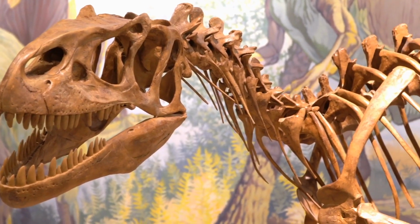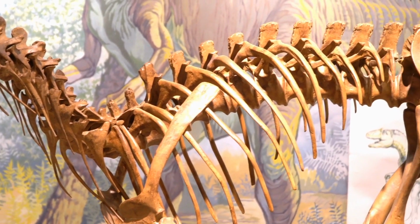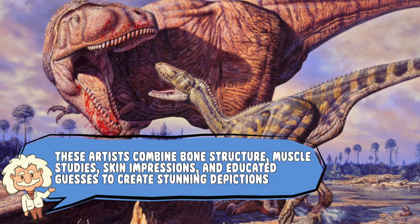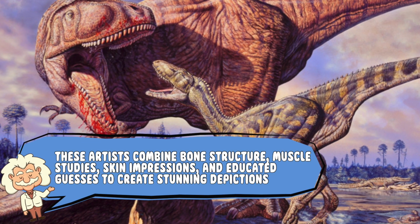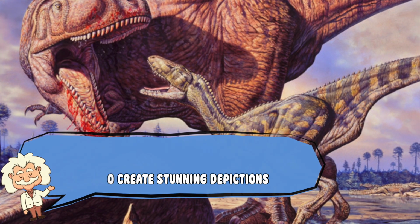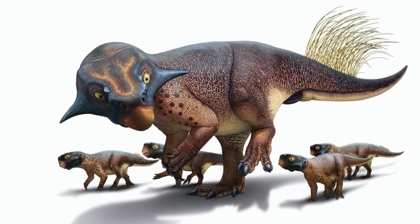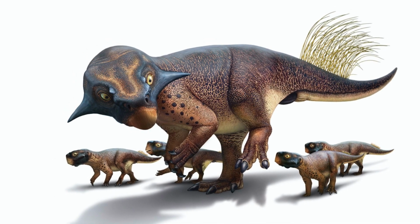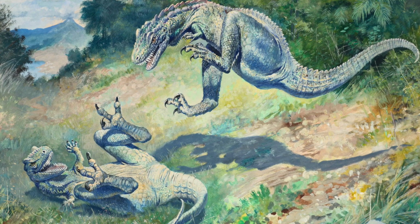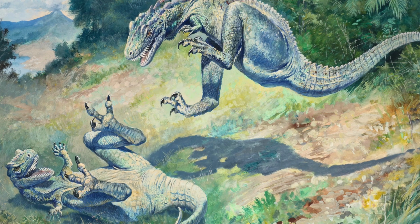Once all the scientific data is gathered, paleoartists step in to bring dinosaurs to life. These artists combine bone structure, muscle studies, skin impressions, and educated guesses to create stunning depictions. But let's be honest, some artistic liberties are involved. Did they get every detail right? Probably not. But hey, until we invent time machines, we'll have to settle for an artist's interpretation.